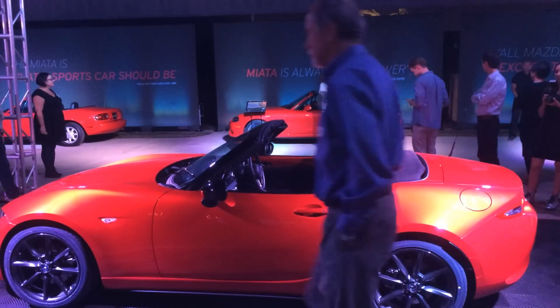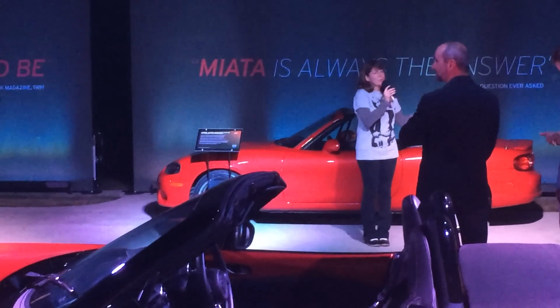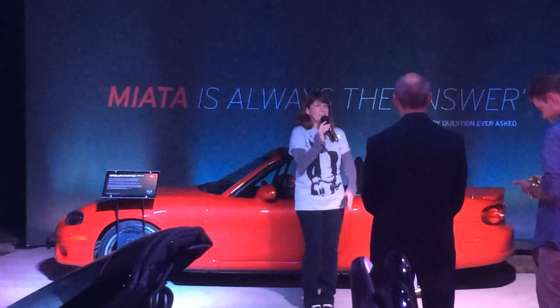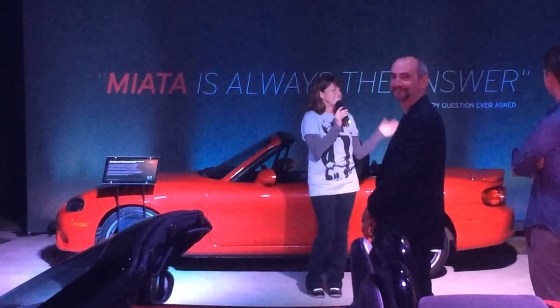Thank you so much for putting on this fabulous 80s themed mixer. What do you think? Nick Beard, Eric Booth, everybody that was involved, you did a fabulous job. I love it. And I just noticed the stuff up on the walls because it wasn't there when it was light out. So this is fantastic.